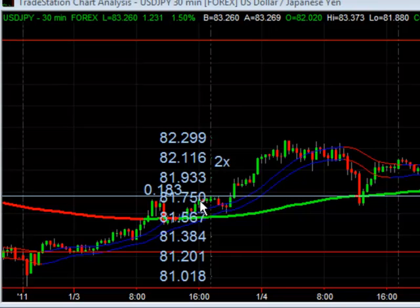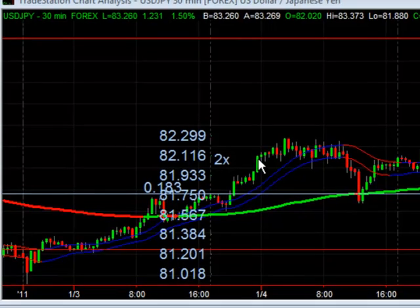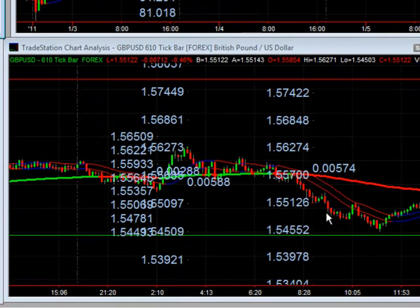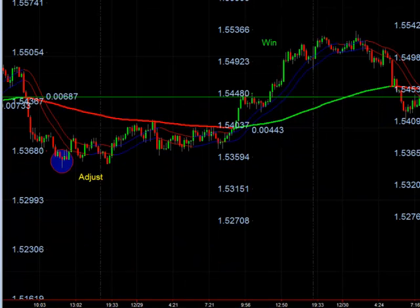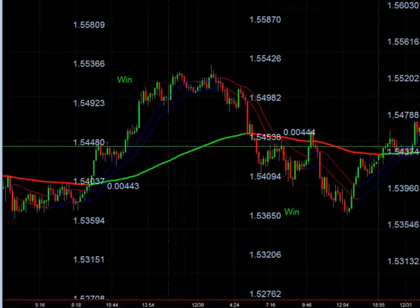Here was a dollar yen trade that just triggered in, went right on up to the 2x. This was a pound trade, happened during the day. It went on down perfectly. We did have a pound trade the other day that was a smaller trade, but it did go on to its full target. Of course, that was the previous ones. This was another video. Then to the third.